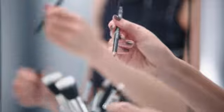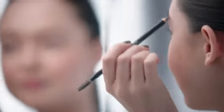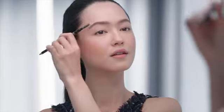Then I brush and fill in my eyebrows with Le Crayon Sourcil. This is the best way to frame your eyes.